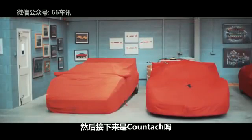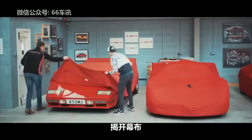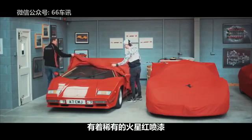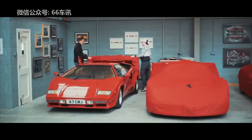Right, so next up is the Countach. Yeah, Lamborghini Countach 5000 QV. Reveal this. Wow, it's a stunner. It's a very rare example in Rosso Mars. One of only 14 cars.